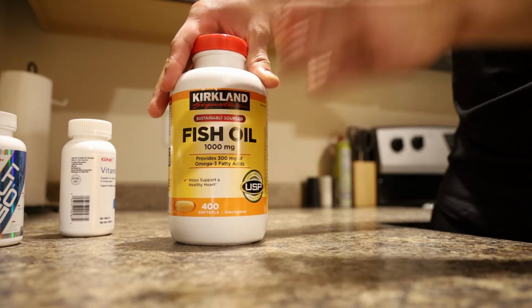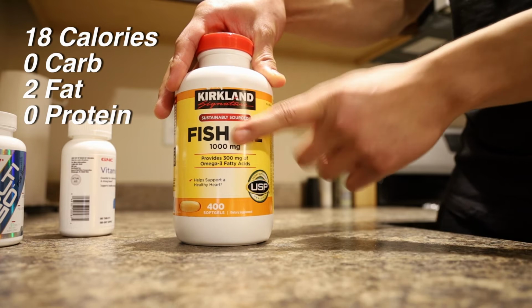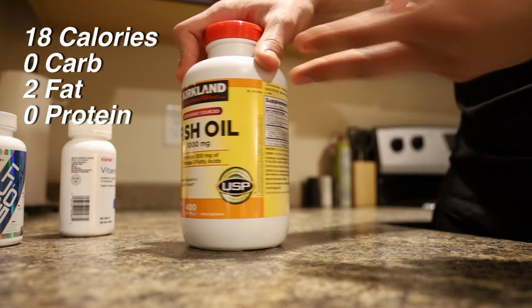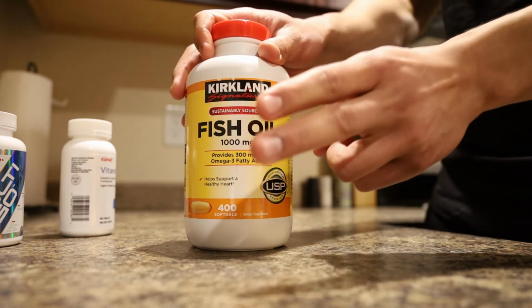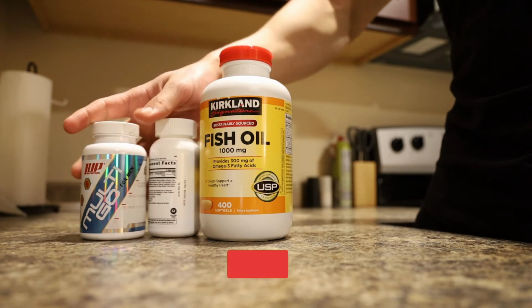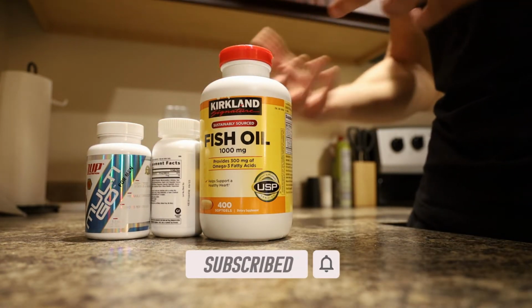I take 2 of these every day, and these are the only ones that I count for my calories, because each tablet is a gram of fat. So for 2 tablets, I'm taking 2 grams of fat, which is about 18 calories, 9 calories per gram of fat. So yes, I do count these in MyFitnessPal, and I count them for my fats. But that is my vitamin stack. It's not a whole lot, but it's general health, and I always put health first over anything.